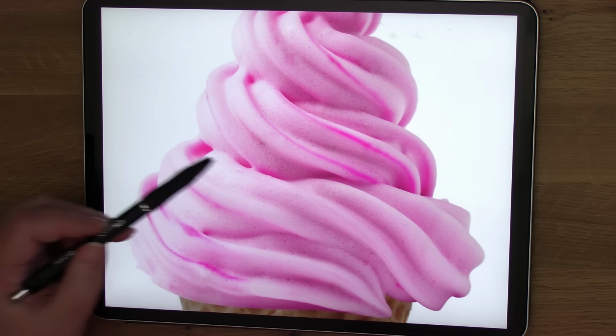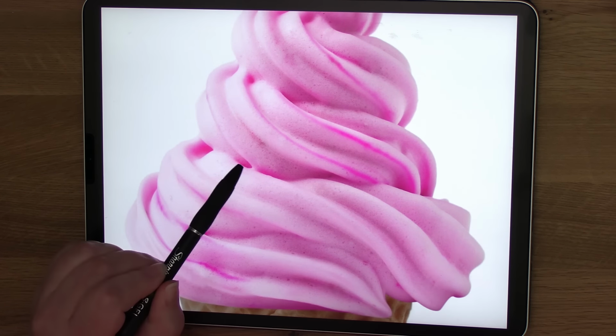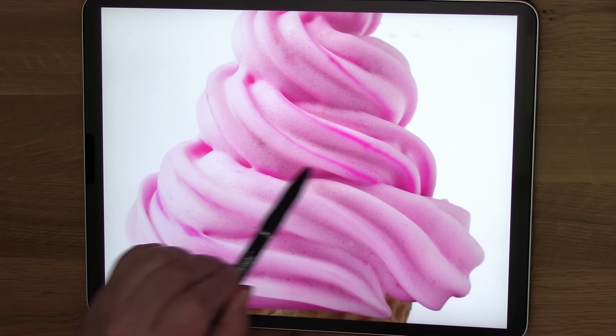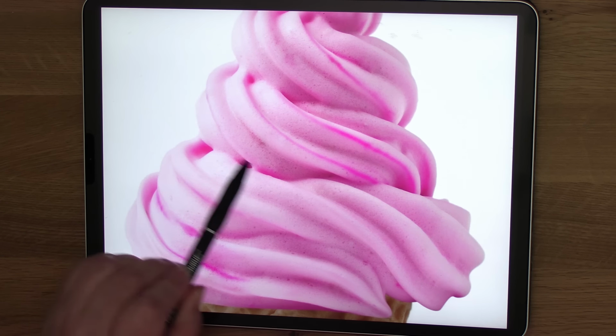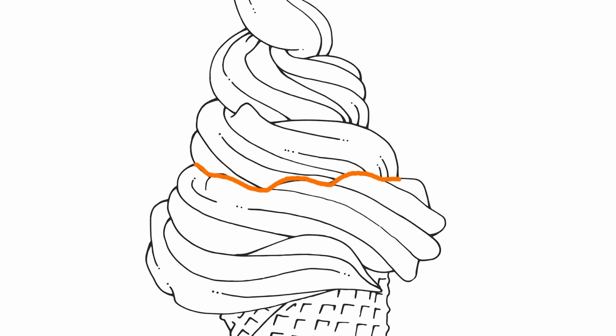See, here in the reference, here is the edge of the form. This area back here is shaded. It's part of another form, one that's sitting behind this form. So with this line, the line artist is telling you where the edge between light and dark sits.